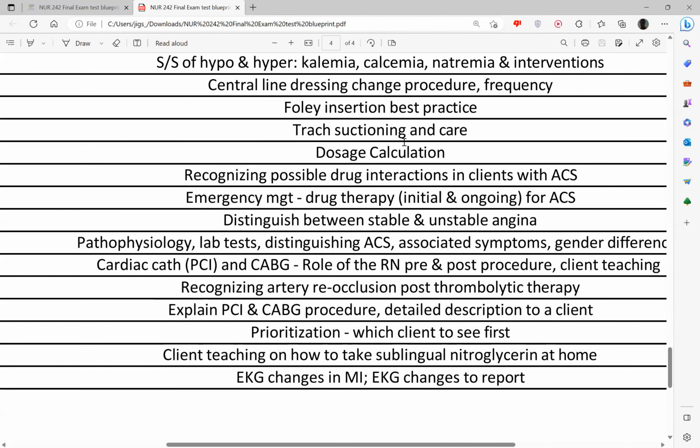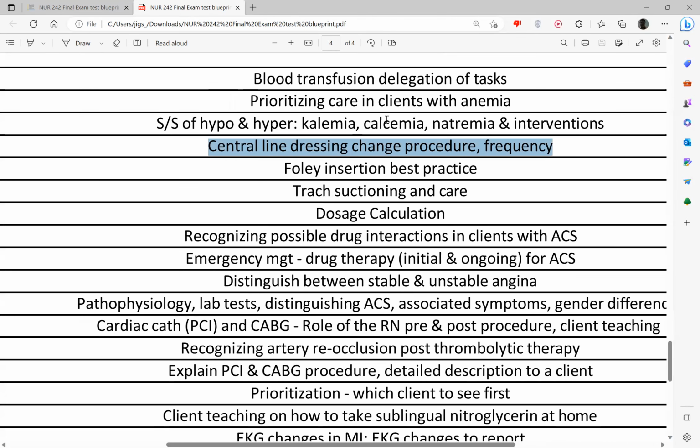And then here's the trach again. Central line. Yes, it's been a while since the first week. What's the frequency? For what type of dressing? A clear dressing, 5 to 7 days. Gauze and clear dressing, 48 hours.